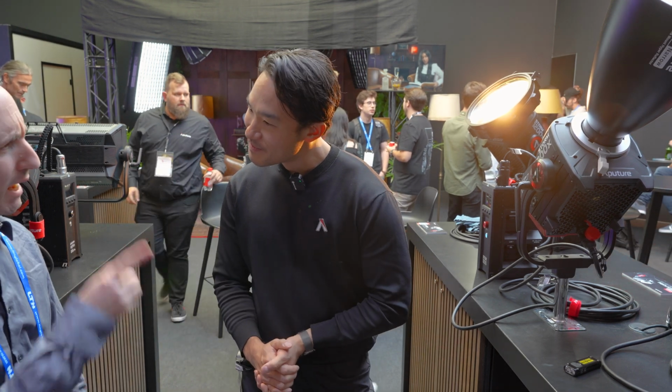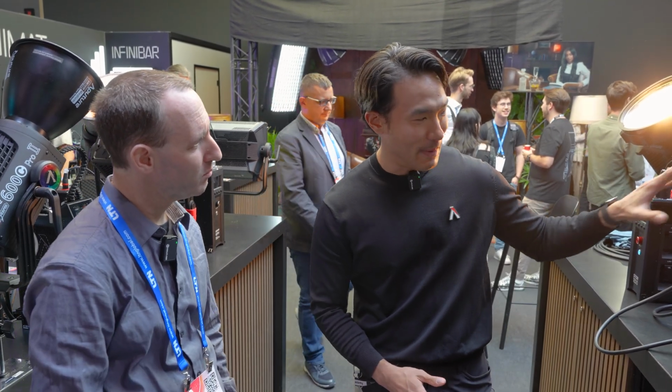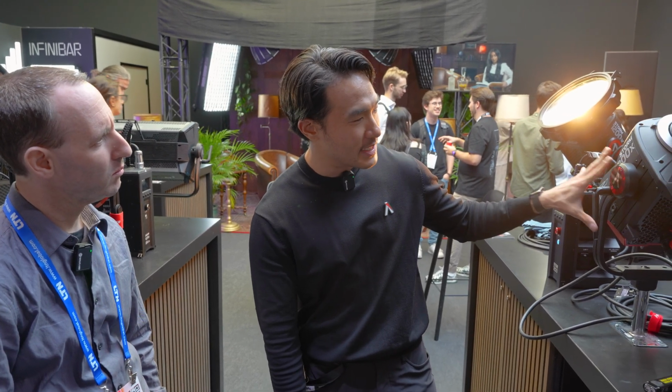Okay, in terms of availability and pricing for the 1200X? Yeah, this is available and shipping end of this month. So announcing and available, same time. Second thing we're doing here is the pricing right now is set at approximately $2,900, which is less than the 1200D. So we're really excited about that too. Technology gets better and things should get more affordable.